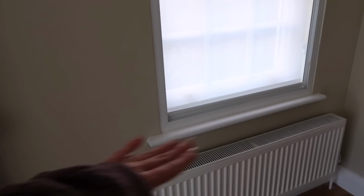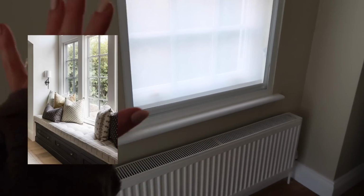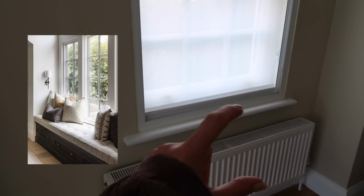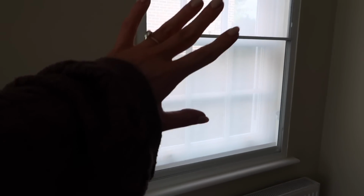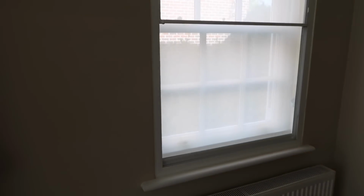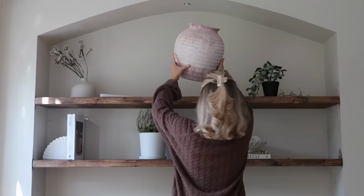This bit here, I think I've explained, is going to be a built-in bench. He just didn't have the time to do it this morning, so he's going to come back and get this all bespoke built in. So it's going to be a lovely bench. I'll put a picture here to give inspo with a cushion on top. I'm going to dress it here with some cushions, have the blind made up on this, and this is going to look a little bit more put together, and then a nice photo frame here on the wall as well.